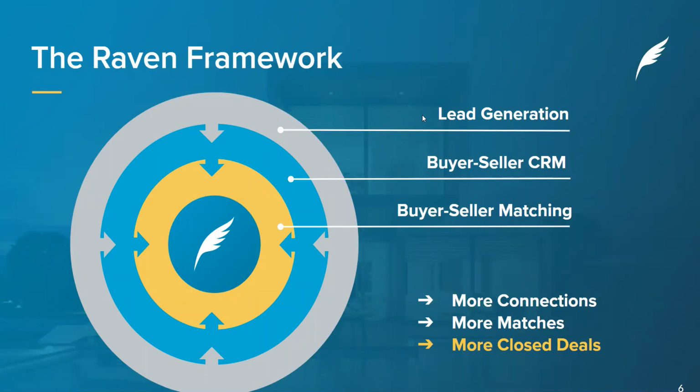So we're really a three-pronged approach. Our framework consists of its core, as I mentioned, our buying and selling matching. That's once again the piece that's going to help you identify easily and in a more automated way opportunities for your clients. The second tier is your buyer seller CRM. So how are you managing, how are you following up with your clients? The outer ring is lead management. This ties into having a digital presence and being able to generate additional leads into your funnel. The overarching framework for Raven is really about helping agents establish more connections, more matches to help you get more deals closed.